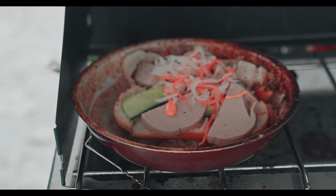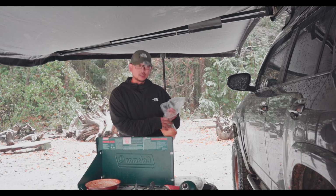Now the fun part begins, where you gotta pack up everything.